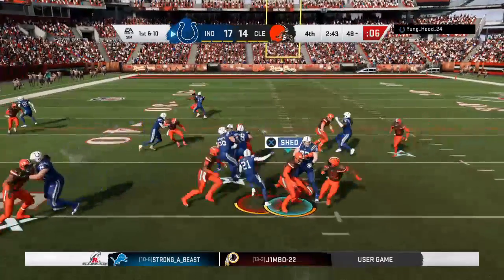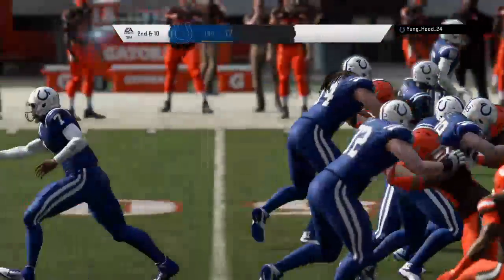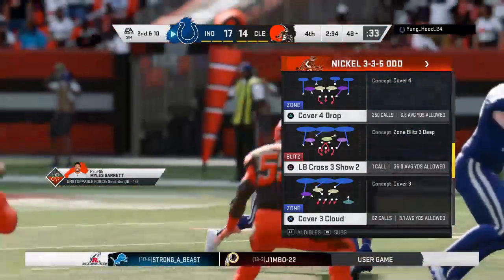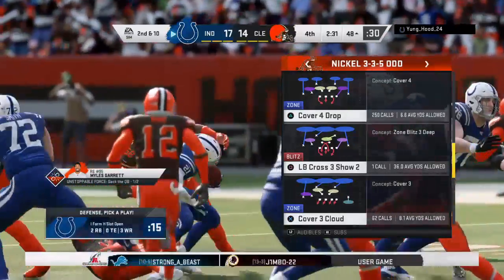They'll run on first down. It's Hines. And now they're going to get him down right at the line of scrimmage. Officially no gain on the play, and it's second down. 2nd and 10 at the 48-yard line.